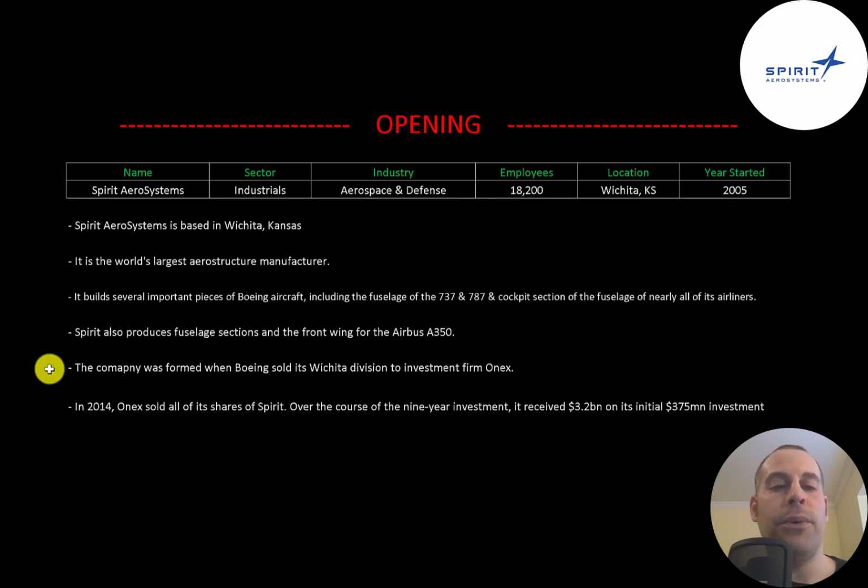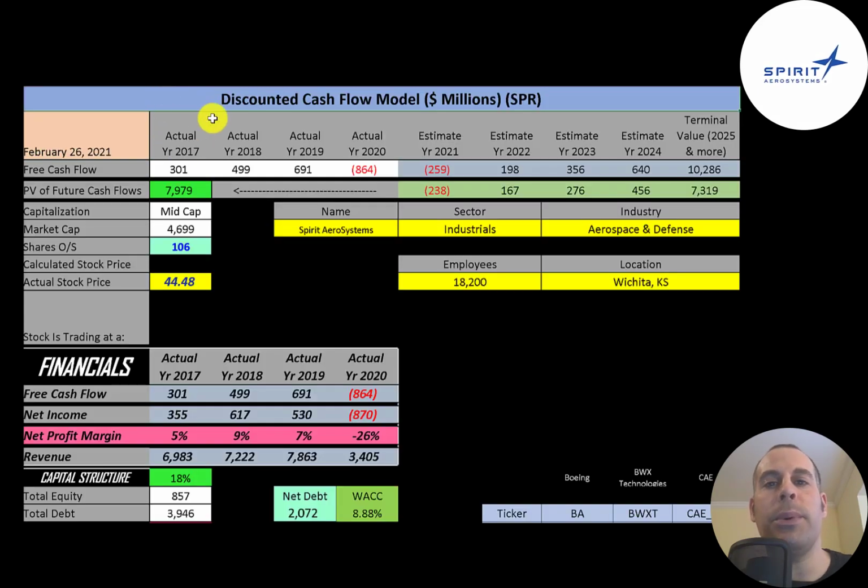The company was formed when Boeing sold its Wichita division to investment firm Onyx. In 2014, Onyx sold all of its shares of Spirit. Over the course of the 9-year investment, it received $3.2 billion on a $375 million investment. Let's get started with the model.